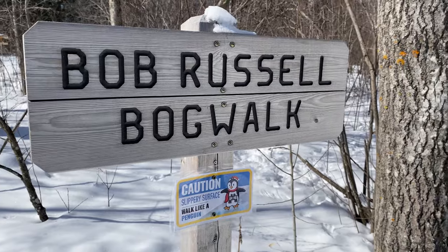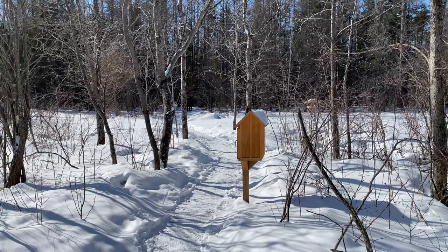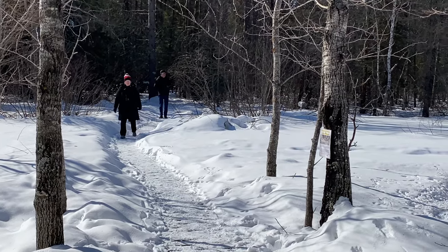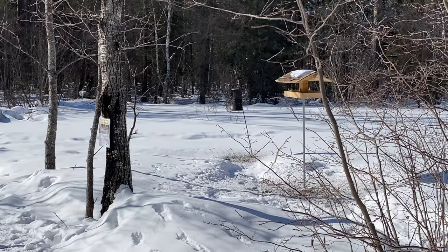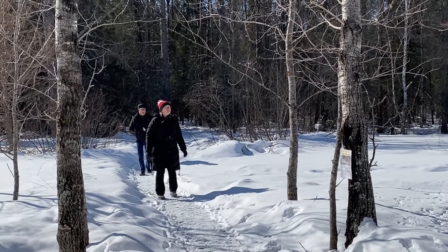Here we are on McDavitt Road looking for blackback woodpeckers. Any luck? Anything? I can't find any. It's question and answer time here on Virtually Live.